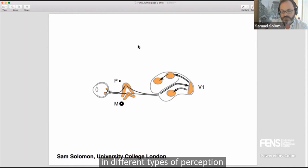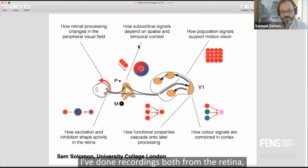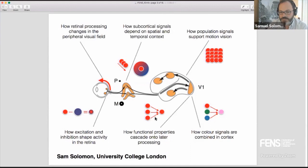I've done recordings both from the retina, from the various thalamocortical pathways that travel from the retina through to the primary visual cortex, and from the various parts of the visual cortex, including both primary visual cortex and secondary visual areas like area MT, which is important in motion vision. I'm particularly interested in how the activity of neurons at one stage of the visual system shape and constrain the activity of neurons at subsequent stages that receive their inputs. So that's maybe, I hope, illustrates my particular set of interests here.